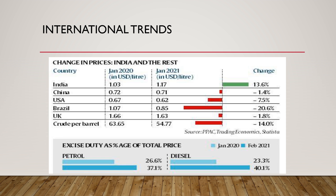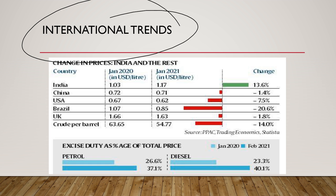Okay, the next topic. That's fine, as the government is collecting revenues, it is okay, but we have to compare ourselves with the others, then only we'll know whether we are doing better, best, good, or worse. So let's get into the international trends, how the petrol prices are behaving at the international level. First one, just look at these red figures, red charts. All these countries have reduced. This is negative. The highest reduction has been by Brazil, which is a developing country. All of these countries have reduced the petrol price.